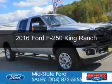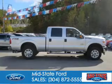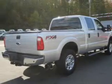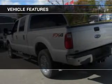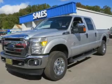This is a new 2016 Ford F-250. It's powered by four-wheel drive, a 6.7-liter, 8-cylinder engine, and a 6-speed automatic transmission. The features include a turbocharger, Sirius XM satellite radio, a tilt and telescopic steering wheel, split rear seats, power steering.